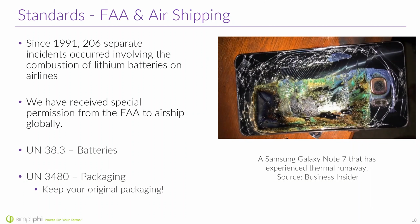Since I've been with this company, we've had permission to fly after being able to prove the lithium iron phosphate chances of thermal runaway and fire propagation are not the same as cobalt. And this will continue to expand as 9548 takes hold, and more people are aware of how the chemistries are different.